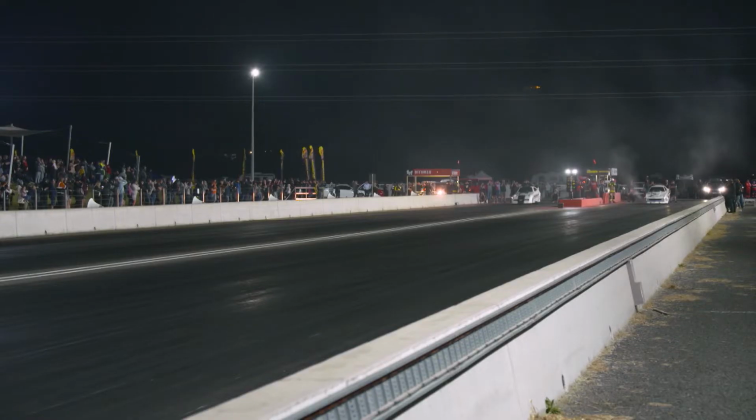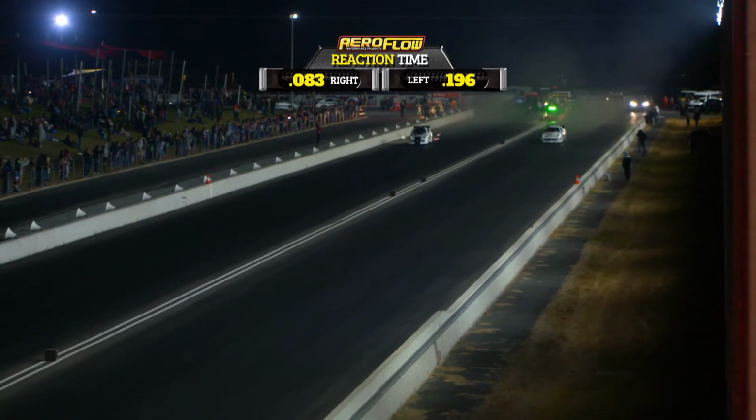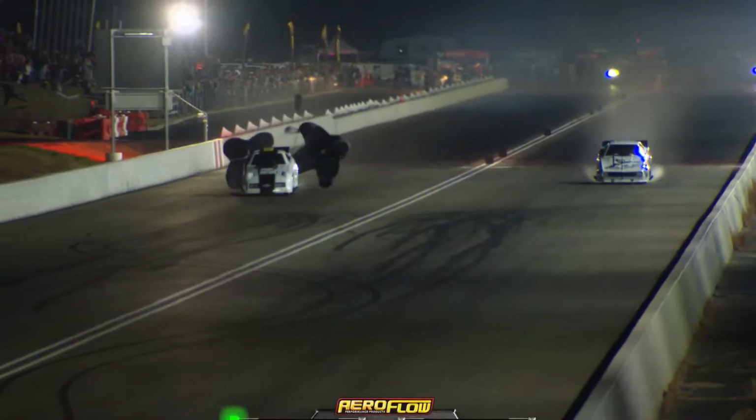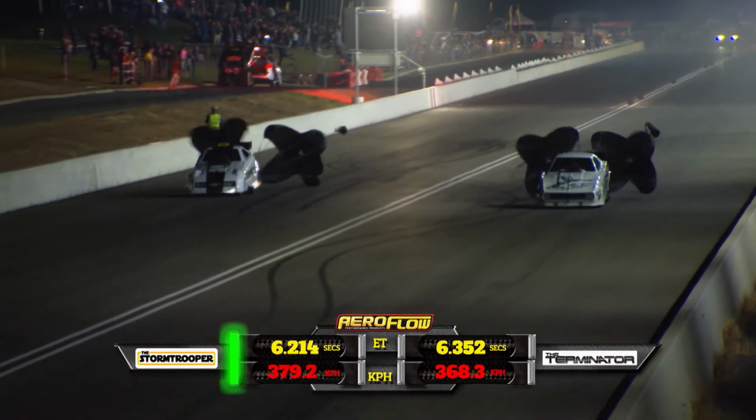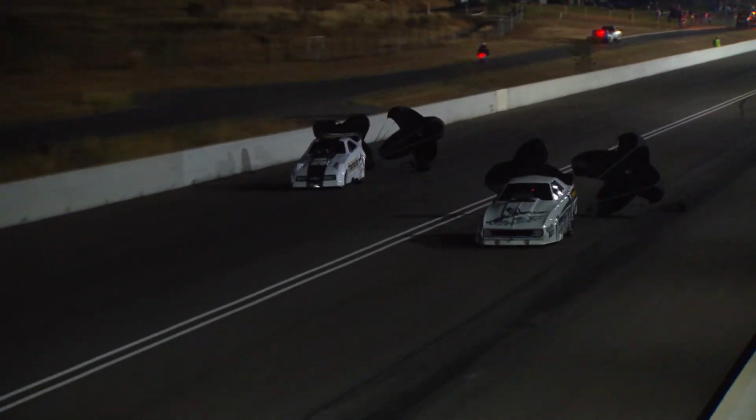Rumble. And then the fuel comes in and kicks these things forward. Both sideways at half track. And this time it goes the way of the Stormtrooper, 6:21. Haven't seen a sub 6 second pass yet in this final round. Everyone's struggling with the track and the conditions, providing some great racing.